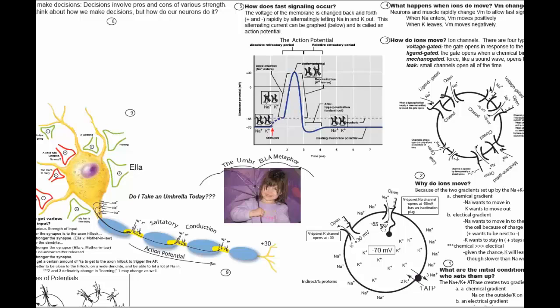If something causes us to get to minus 55, the sodium channel opens and sodium starts pouring into the cell. That sodium that's pouring into the cell is going to make the voltage go even more positive. And it's going to make it keep going positive until we get up to plus 30 millivolts. And when we get up to plus 30 millivolts, the potassium channel is going to open. The plug is going to go into the sodium channel, so it closes. Potassium is going to flow out, and bring our voltage back down negative.